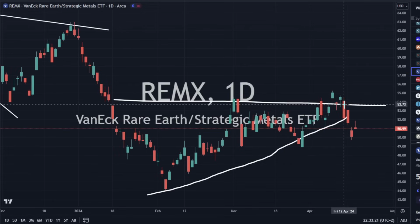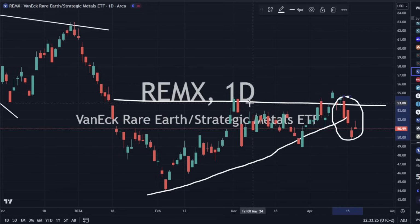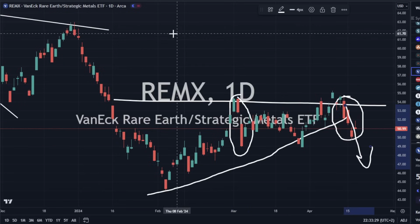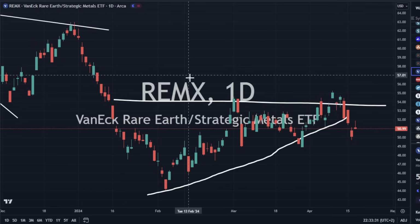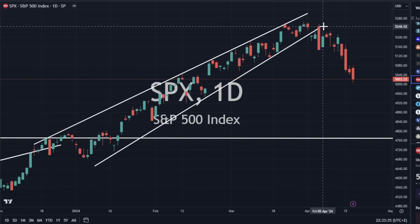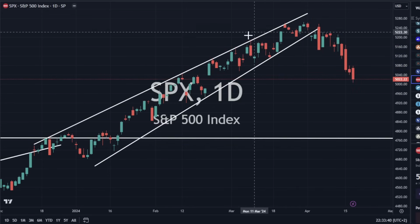It's up today, but this is not breeding strength. You don't sell off like this at a tip and have longer, bigger selling pressure here. This still looks like we could go lower in the short term. My guess is yields are going to be the driver of it. S&P 500 looking a little bit weak. We're getting that pullback like we thought we would from this rising wedge.